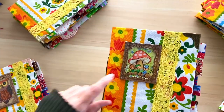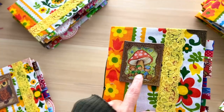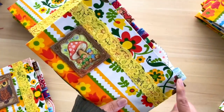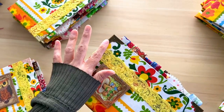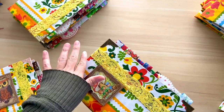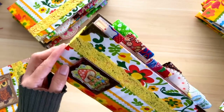This is a really cute little mushroom with little, I don't know, what are those, like little elves or something on a caterpillar? So cute. And vintage fabric. They also all do have metal tabs. I have gold tone tabs, brass tone tabs, sort of rose gold tabs, and silver tabs, and they're all a little bit different. So those are the tabs on that one.